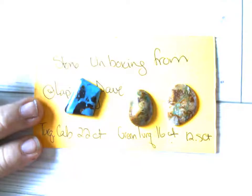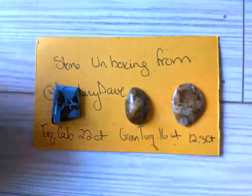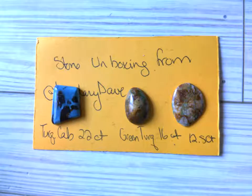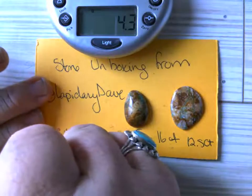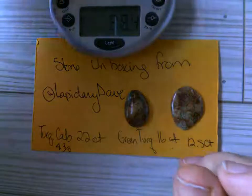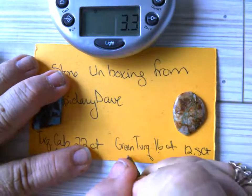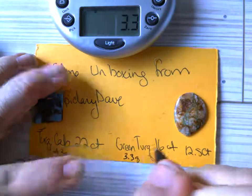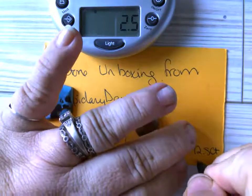I don't know if he sells by the gram or the carat. It's $5. If it's by the gram, I'd have to reweigh them by the gram for you guys. But those are what I got from him. Let's zero you out and change my unit back to grams. And we will get a test on each of those. This one is 4.3. And then this one's a heavier one. Stone, it's denser, 3.3 grams. And the last one, we're on 2.6.